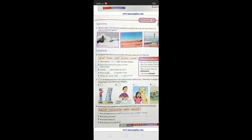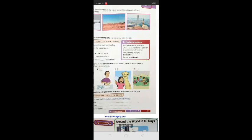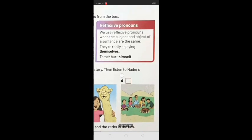Okay. Speaking. Work in pairs. Describe the weather in a photo below. Don't say which one. Can your partner guess? Okay? It's stormy. Which one? Yes. It's rainy. I think rainy. It's sunny. Okay? Let's take our rule today.